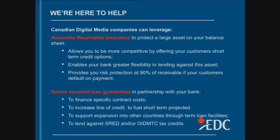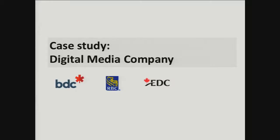There's a lot of things that EDC can do, and this is just a high overview of the different solutions that are available. But if I can leave you with anything, it is that if you are thinking about doing international business, or you are doing international business, please come and talk to us, because we'd be happy to navigate that with you. Perfect. Thank you.